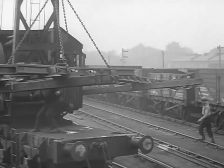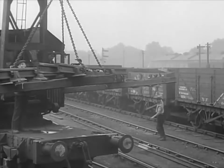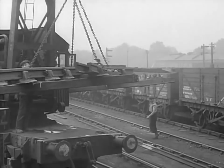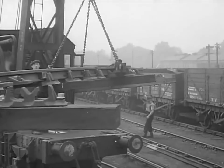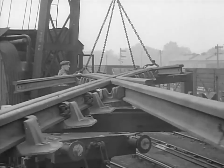After prefabrication, the sections of point and crossing work were loaded onto wagons and taken to the site by train. An extreme width of 12.5 feet of some of the units necessitated out-of-gauge working for the quarter-mile journey from the yard to the site.